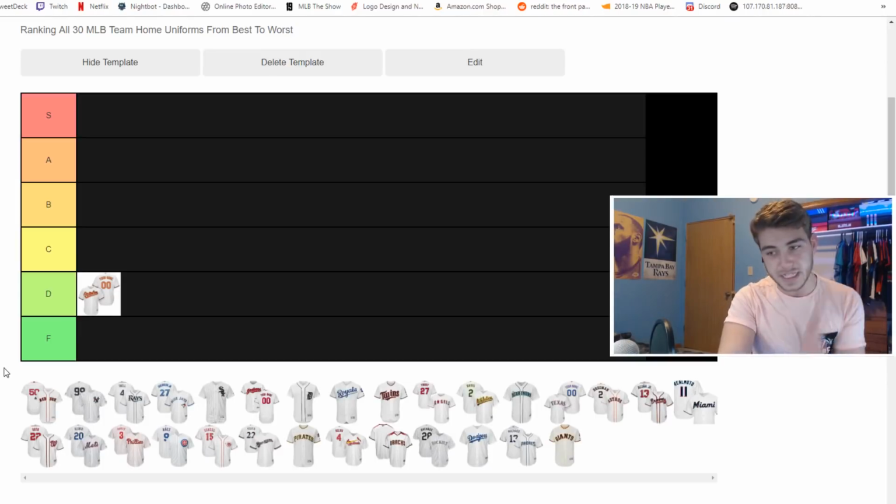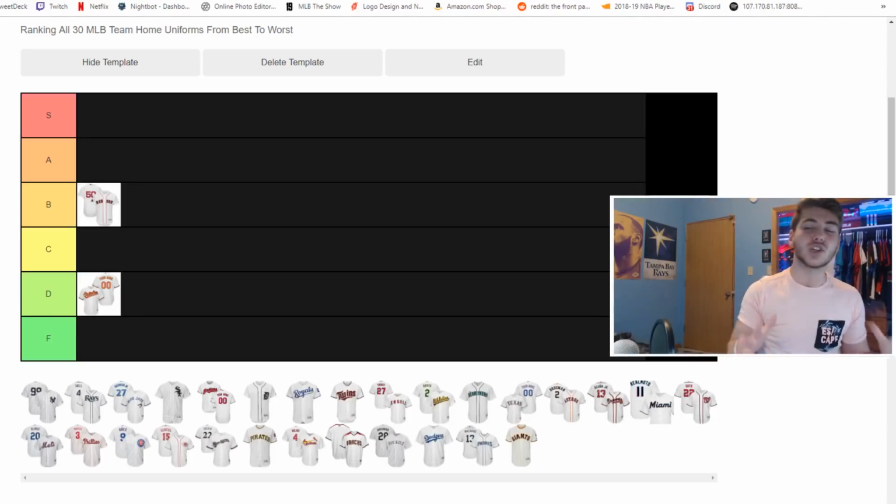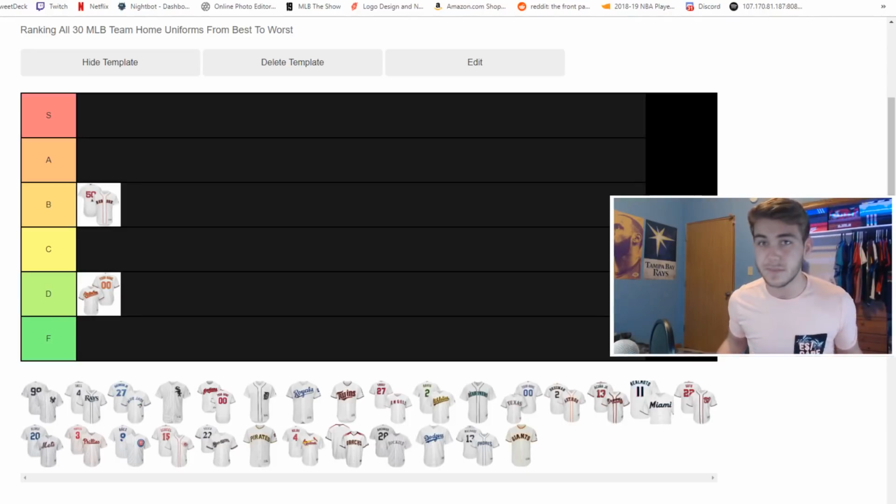On to the Red Sox. This one is a classic, one of the few uniforms where they do not feature a name on the back. I really do like this uniform, and obviously it's had so much history. I'm going to put this in the B category. I think it's a good uniform, but not like the best of the best.